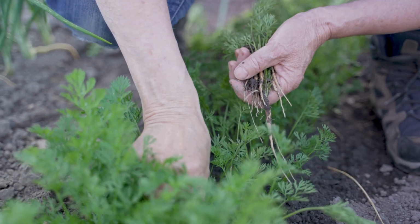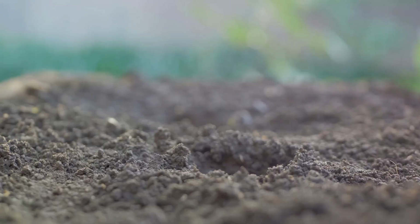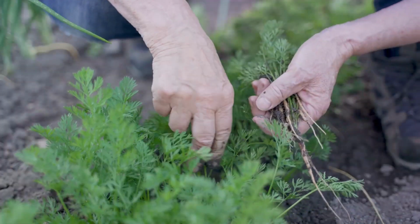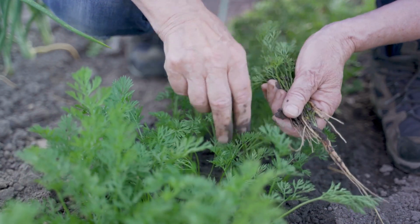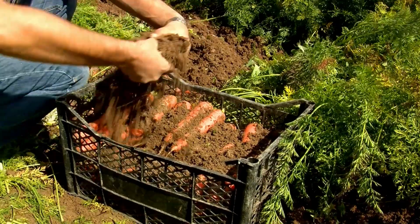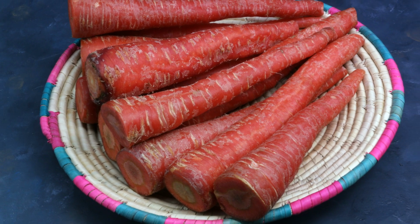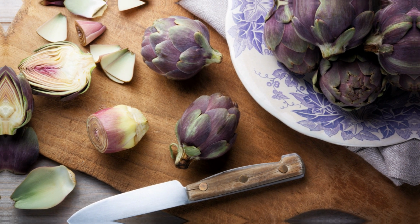Now, let's talk about watering. Carrots need consistent moisture, especially during germination. So, keep the soil evenly moist but not waterlogged. A delicate balance is key here. Overwatering can lead to root rot, while underwatering can result in stunted growth. Remember, carrots take a bit longer to mature, but the wait is worth it. After all, there's nothing quite like pulling a fresh, crisp carrot right from your own garden.